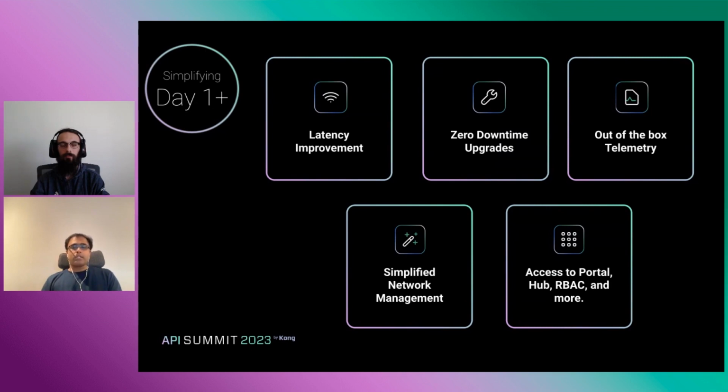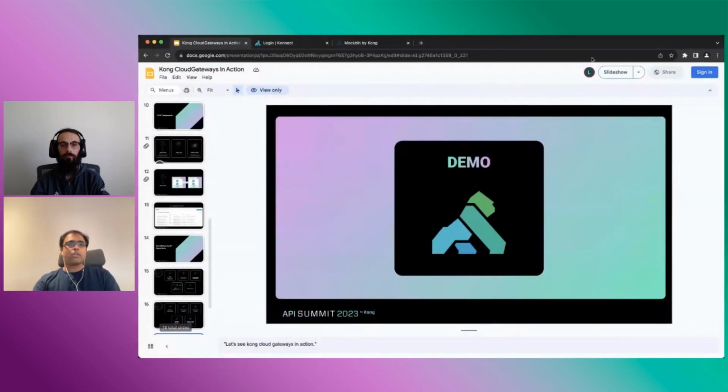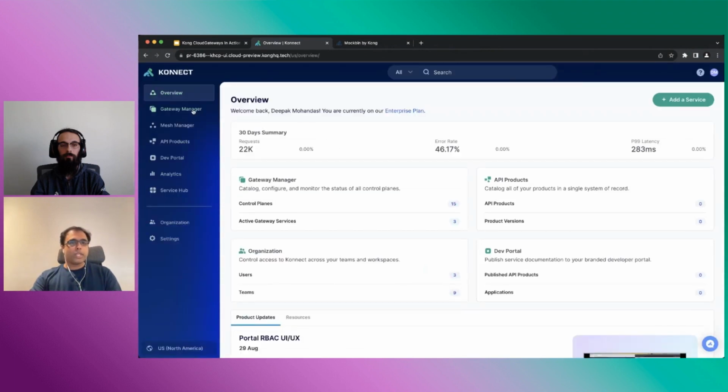All our customers will get full access to Connect Portal, our new service hub, our powerful RBAC, and there are many more features in Connect. And with that, let's see Cloud Gateways in action. First, let's log into Connect. Once you have logged in, go to Gateway Manager.